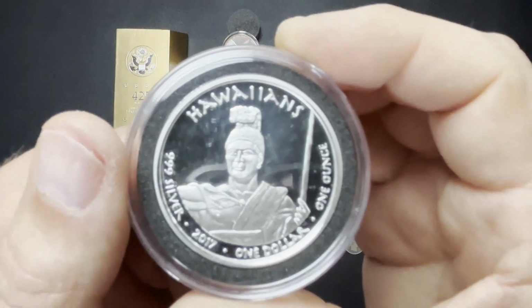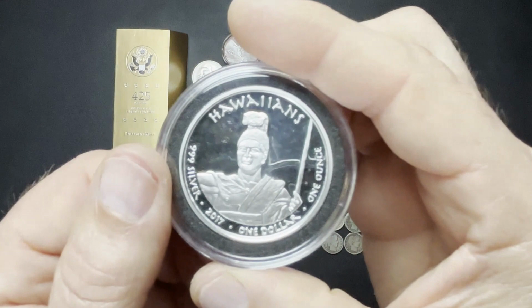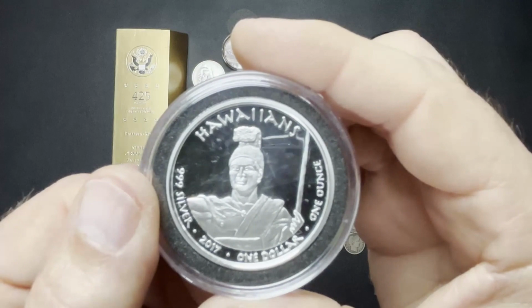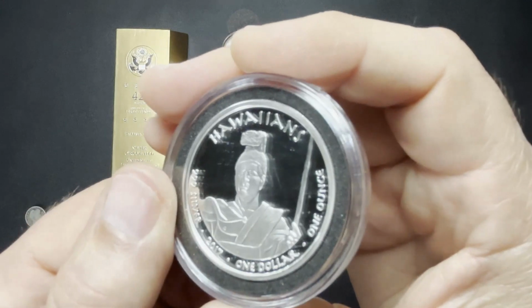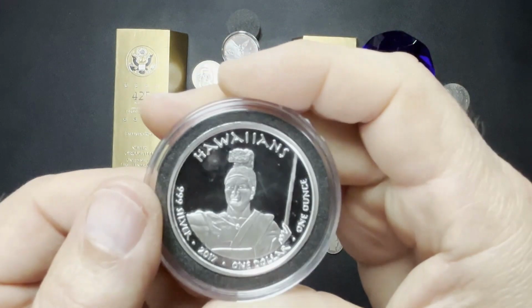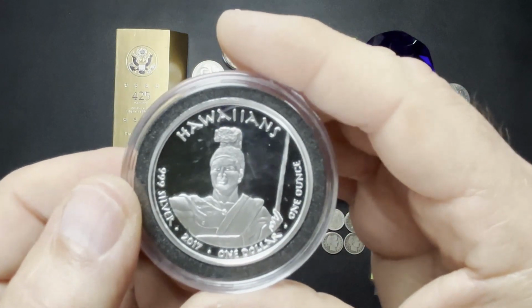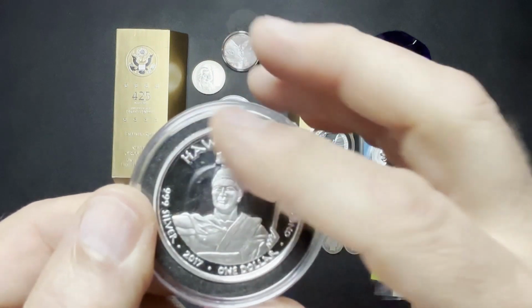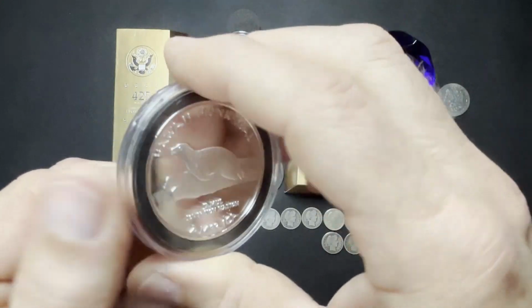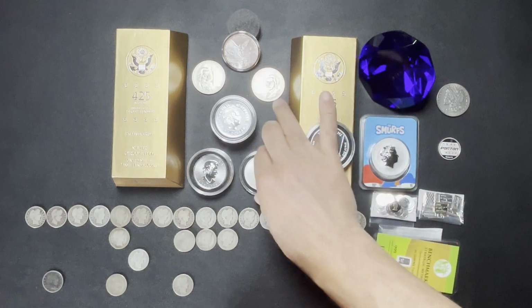This is a 2017 Hawaiian monk seal. These were minted by the Native American Mint. Even though they have a $1 designation on them, they obviously are not minted by a sovereign mint. Obviously proof finish. Any blemishes you see on there is just on the capsule. I didn't think I had one of these in my stack, so I went ahead and picked that up.